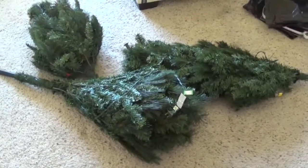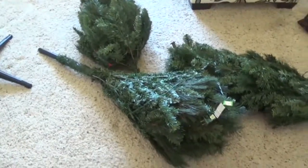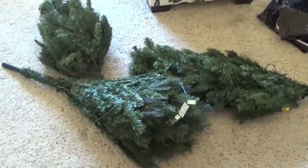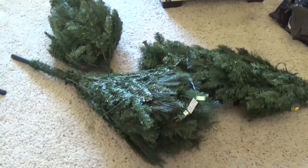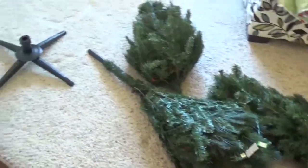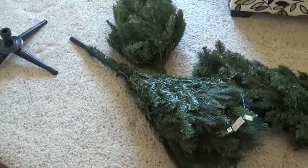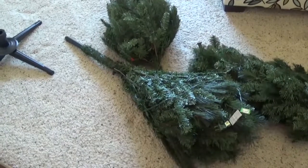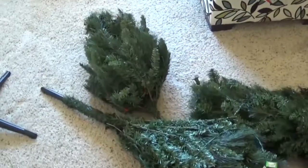Change of plans. I can't find my extension cord for the wreath, so we're going to test the lights on the tree first and see if they work. And I may have to go and buy an extension cord if I can't find one. Serves me right for not putting it in the box with everything else. Okay, wish me luck with the lights. I'll check in with you shortly.